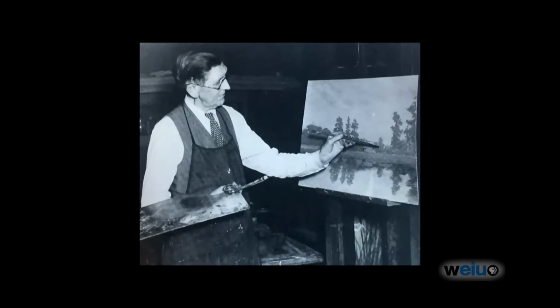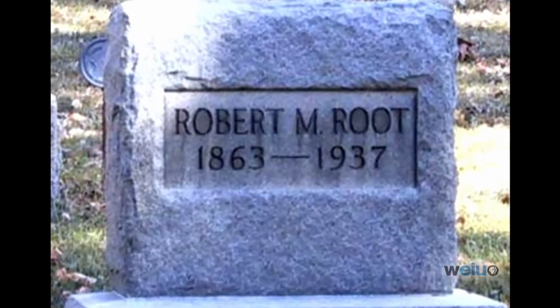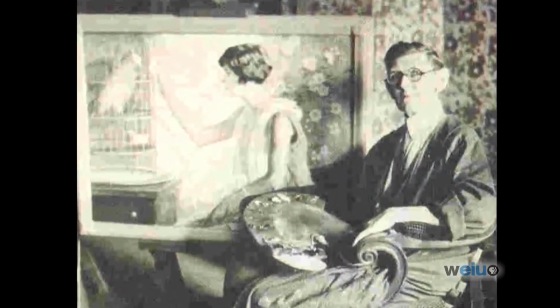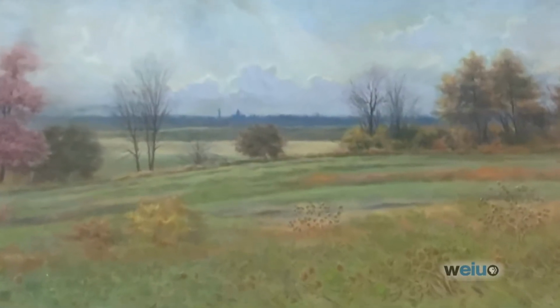Now, Mr. Root died on August 21st, 1937, at the age of 74 years, 5 months, and 2 days. When they buried him, one of the local citizens said, "Well, they buried Bob Root today. Shelbyville has really lost something." A lot of times people aren't appreciated until after they're gone. And I think in Mr. Root's case, at least, that was part of the case.